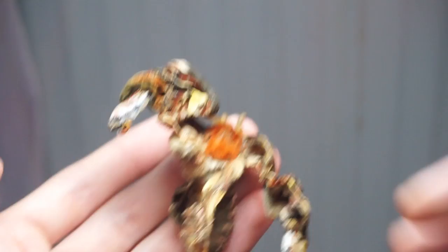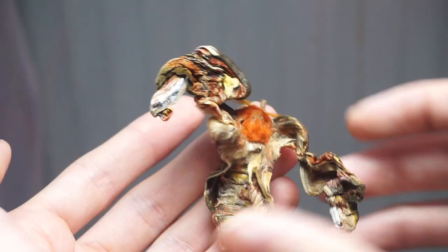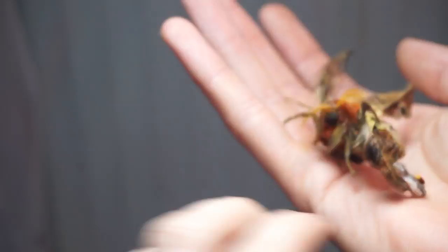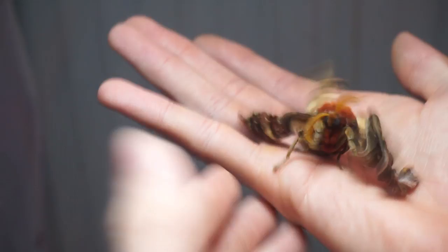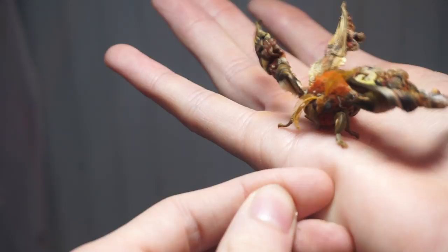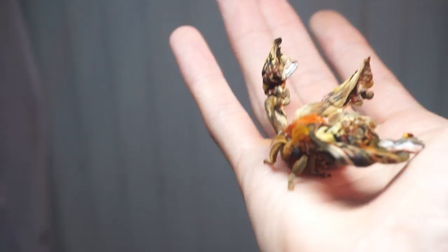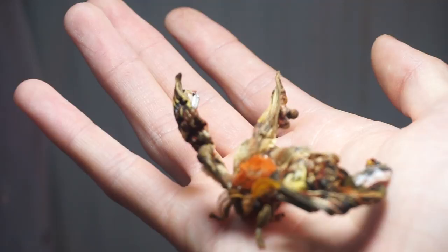So you can see the wings they just haven't opened out at all. They're still wonderful looking moths, even when they're not as normal looking, shall we say. I don't know if that's the right word to use, but they're still very, very adorable little things.